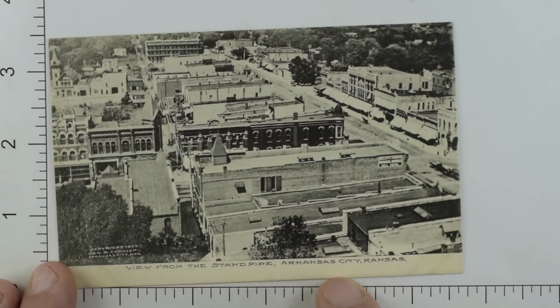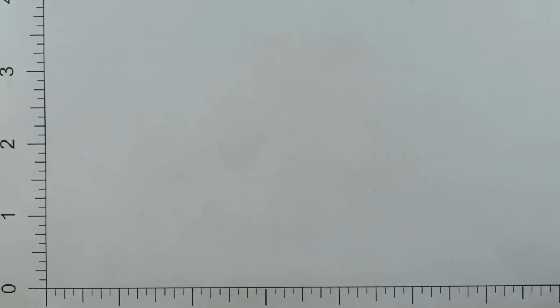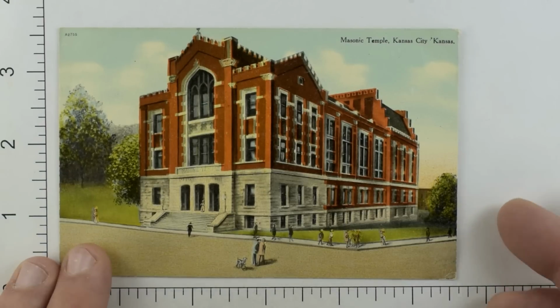Standpipe, view from Standpipe, Arkansas City, Kansas. I believe that's like a water tower. It's 1907, an early card. $17.50 I'll probably put on it. Here's a Masonic Temple one. I usually get, say, $10-15 for a lot of the average Masonic Temples, down to the lowest of $5.99, but they almost always sell.